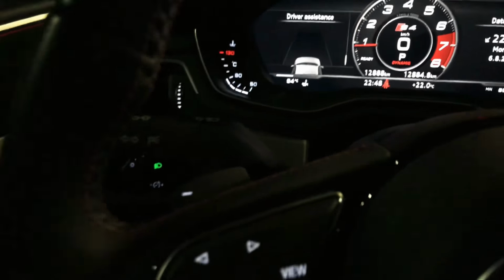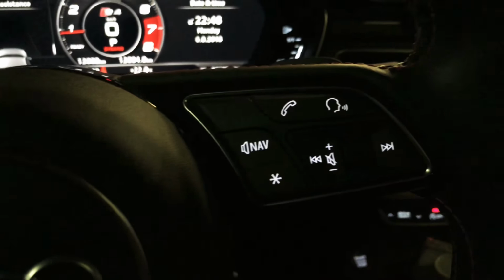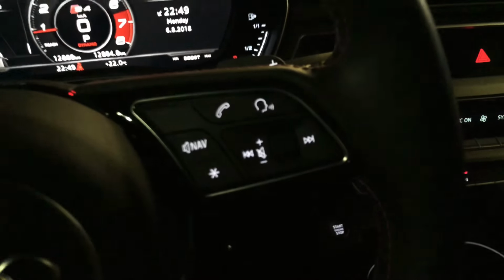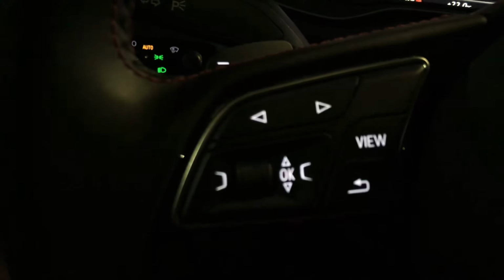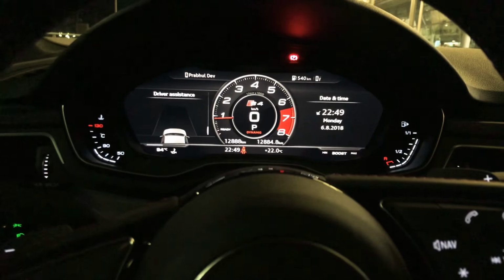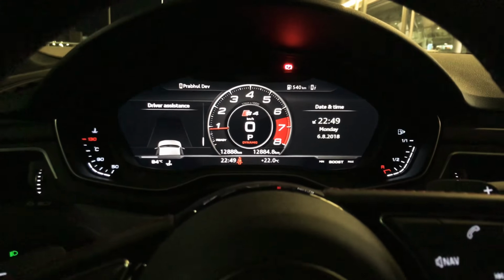And all of that virtual cockpit stuff is controlled via the steering wheel. All the nav buttons, call functions, all of that. Get into focus, will ya? Dial pads and so on. It's a really, really neat interior. It's a really fun place to be in. This is my daily driver, and it keeps me entertained.